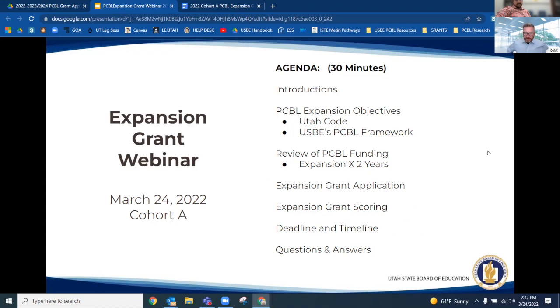That's my goal. Quick introductions, then we'll go over objectives. We will talk about the funding and what it's going to look like for the next 2 years in the expansion phase. Then I'm going to walk through the application step by step. The scoring you already know, and then the deadline and timeline and time for your questions and answers. Any questions so far?